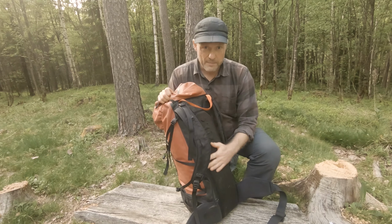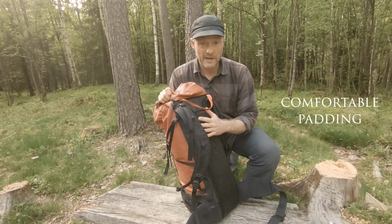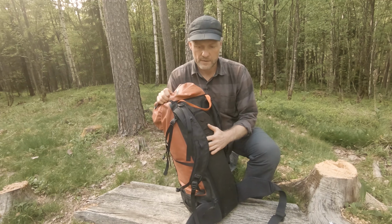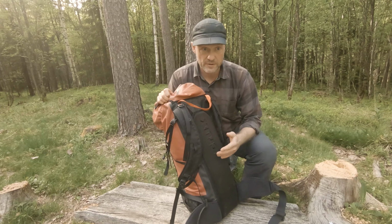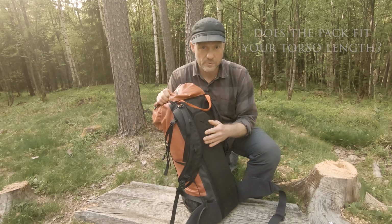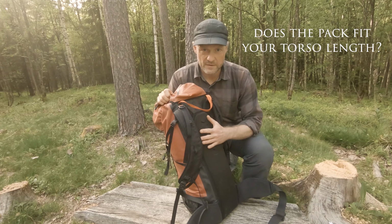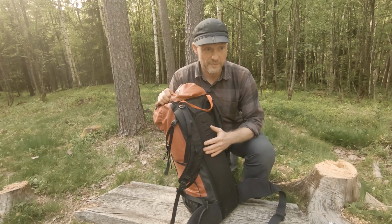You should think about the padding on the back. If it's a warm climate you want to hike in, is there a mesh so sweat can evaporate from your back? So padding on the back and on the shoulder straps you should consider. How is the fit, the length of the back compared to your individual back? And is the back adjustable? If it doesn't fit perfectly, can you adjust it so it becomes a better fit?